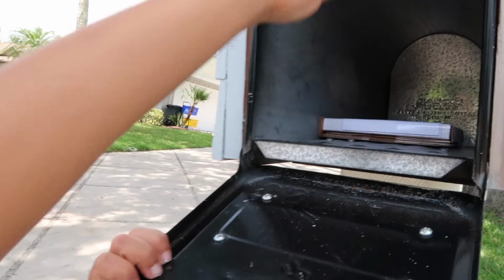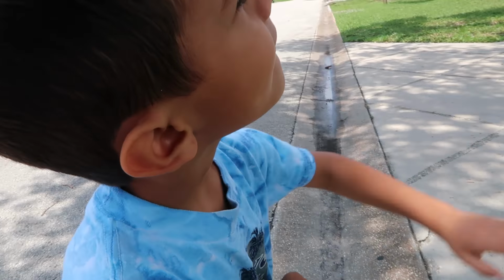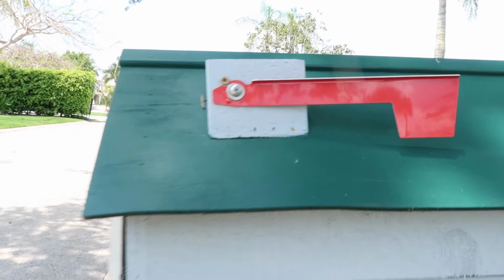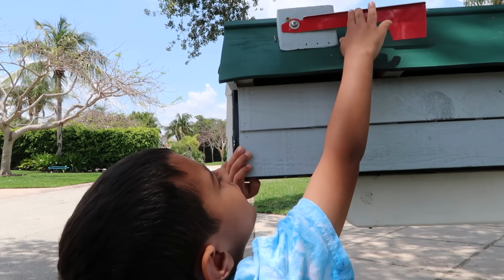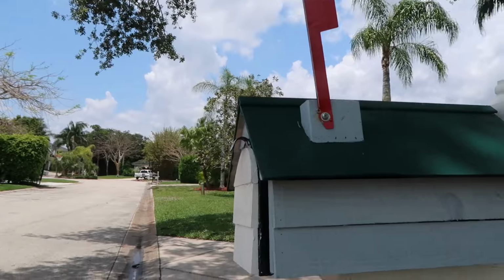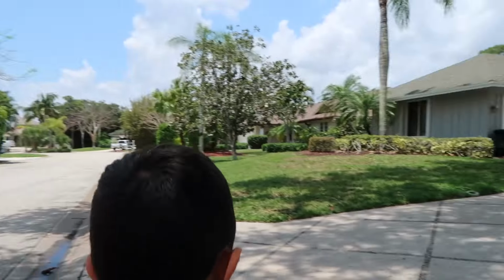It fits. Now we need to put the little red flag up to let the mailman know that something's inside. So can you put the little red flag up? That? Yeah, that little red flag. Can you reach it or is it too far? Too far? I'll help you. There, now the mailman knows that there's mail in there. Okay, let's see what's inside. Come on everybody, go run, run.